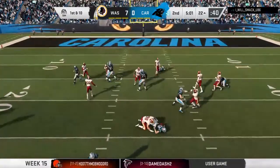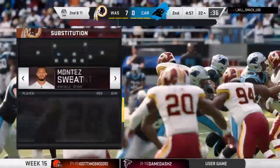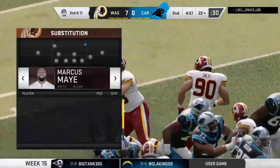Sometimes you have to take your medicine, as they say, right? Just pull it down, take off, and go. Don't make something worse than what it was. It'll be a loss of 1, and that'll bring up a 2nd and 11.